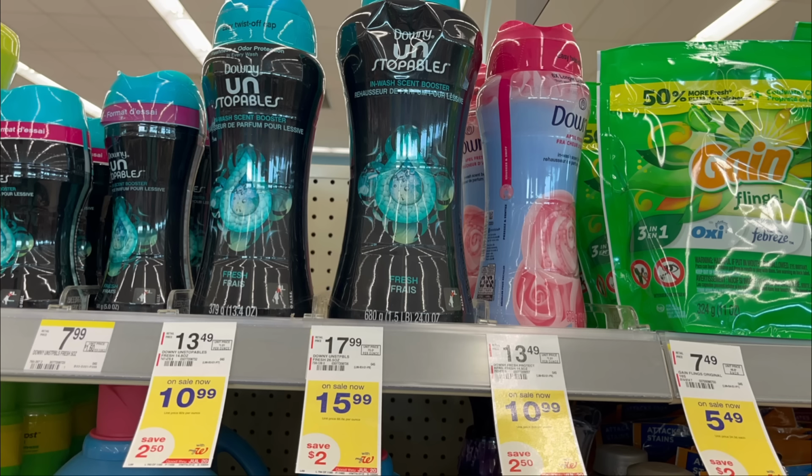So your total for two will be $21.98 minus digital coupons. Your out of pocket will be $17.98. Again, it's okay to use points, and then you're gonna get back $4 in Register Rewards. So your final cost for two will be $13.98, or just $6.99 each.